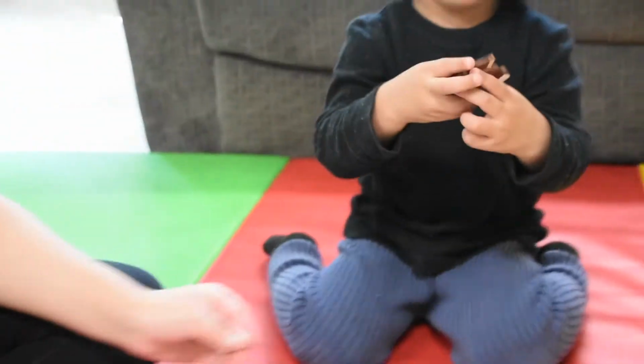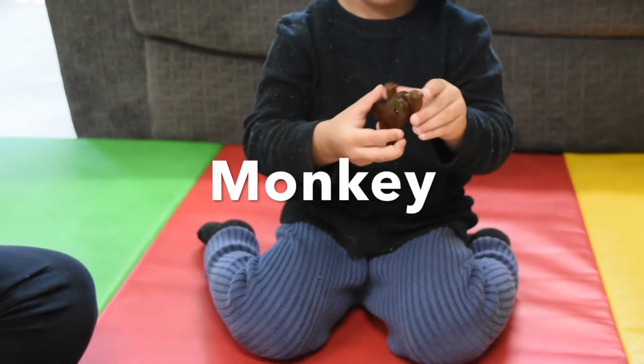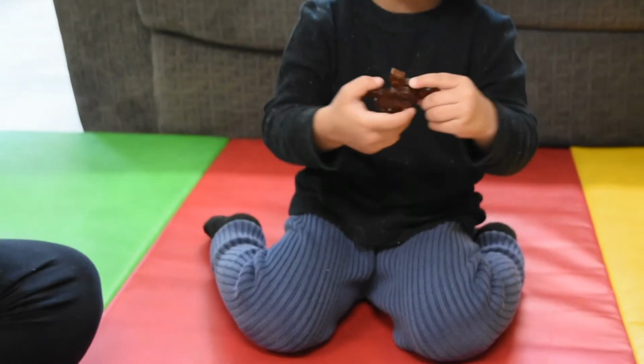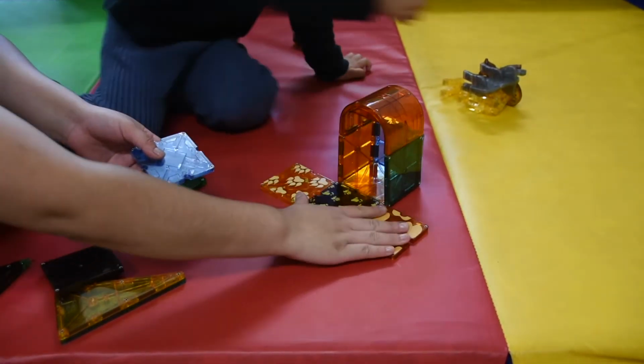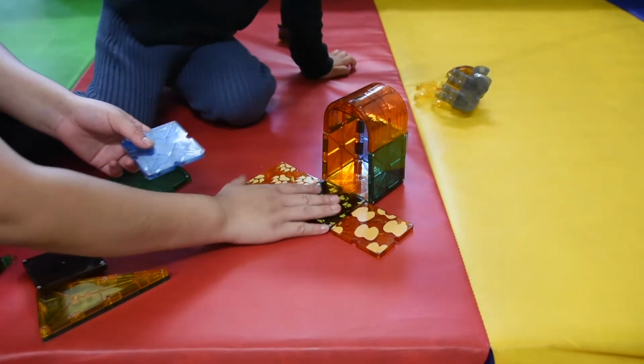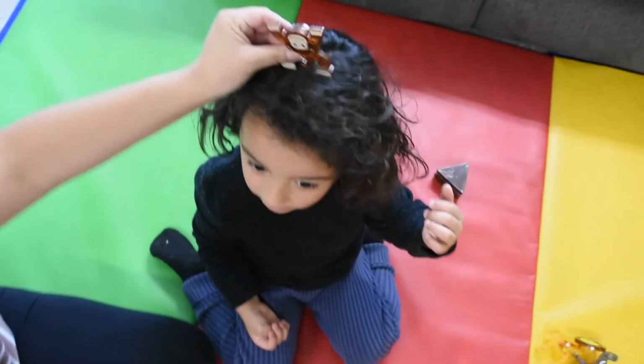And, oh, that is a monkey. How do the monkeys go? Ooh, ooh, ah, ah! Perfect. There's a monkey on your head. Stop monkeying around. Mom, get a monkey on my head. There's a monkey on your head. Ooh, ah! Stop it, monkey.